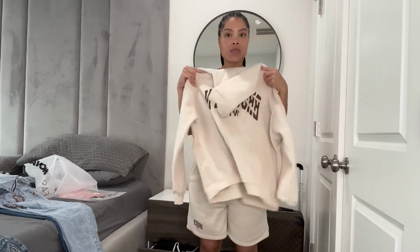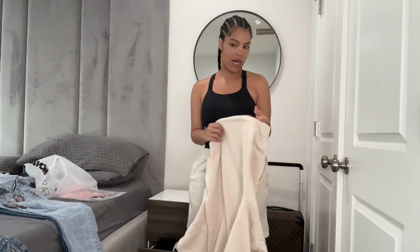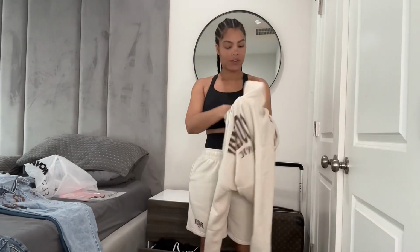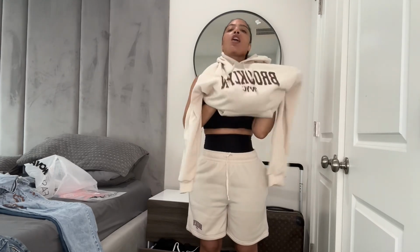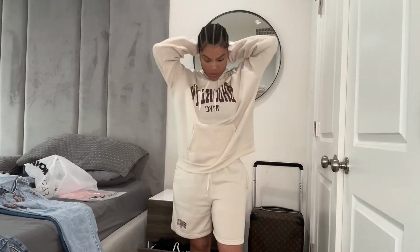I feel like that's genius, okay? I also have this Brooklyn top because most of the time you're cold on the top and hot on the bottom. And this outfit, it feels like fleece. The material's fleece, but it's so soft and so comfy, okay? Like, what? And it's so cute.